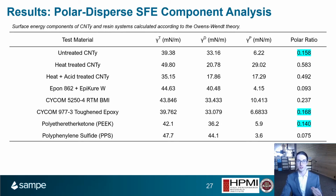Polar and disperse surface free energy component analysis. We then used Owens-Wendt theory with the DCAT results, dynamic contact angle tensiometry, to get our polar disperse ratios. On the right hand side, you'll see those, and I've taken the liberty of highlighting those that have similar ratios and therefore we can anticipate to be compatible. That is, getting a very good degree of adhesion between the two of them.